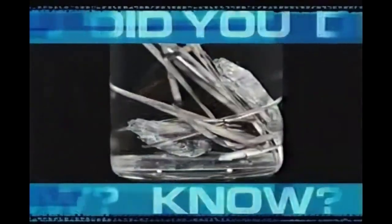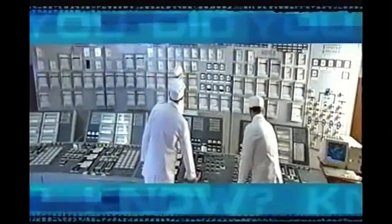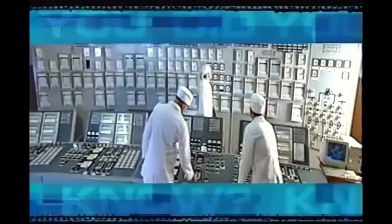Did you know radioactive elements can be deadly to humans, but they are useful if properly harnessed? Engineers have developed generators that use the heat given off by decaying radioactive materials, such as strontium-90, to generate electric power for satellites and space probes. These thermoelectric generators are particularly useful for space probes that travel far from the sun, where solar panels no longer work.